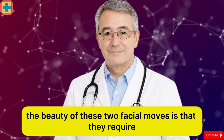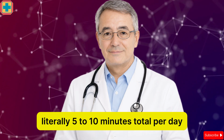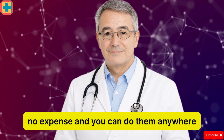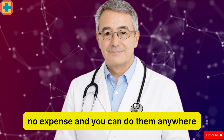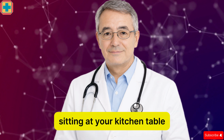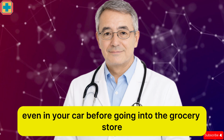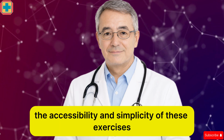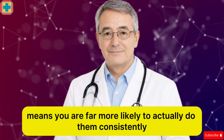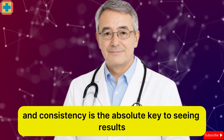The beauty of these two facial moves is that they require literally 5 to 10 minutes total per day. No equipment, no travel, no expense, and you can do them anywhere. In your bathroom while getting ready in the morning, sitting at your kitchen table, even in your car, before going into the grocery store. The accessibility and simplicity of these exercises means you're far more likely to actually do them consistently. And consistency is the absolute key to seeing results.